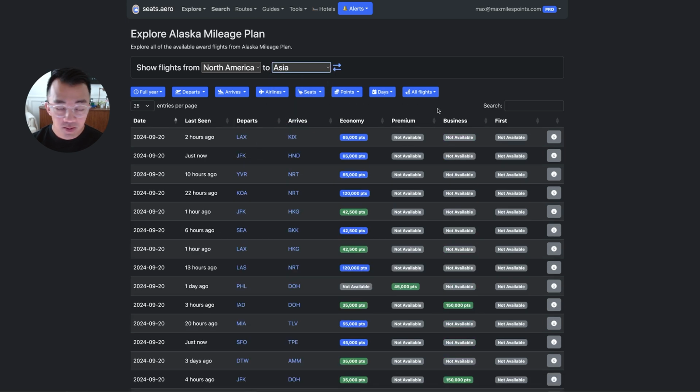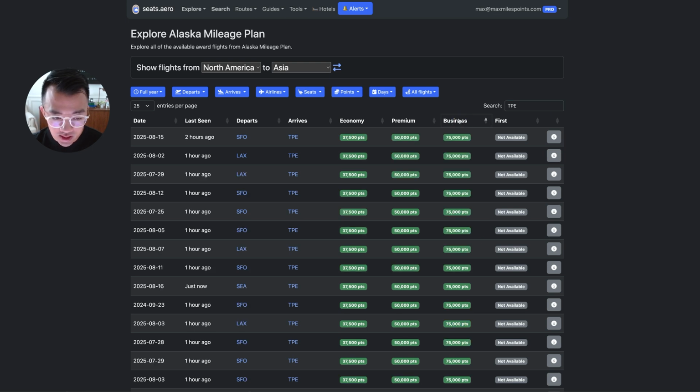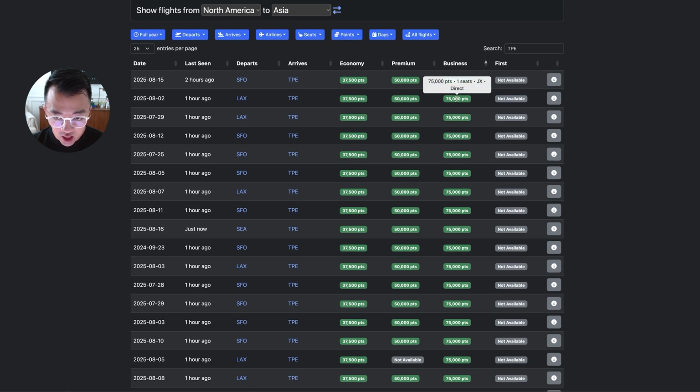And so this is the award availability, all the award availability that Alaska Miles sees from North America to Asia. And what I wanna do is I'm gonna do TPE, which is Taipei, and then sort this by business class if we're looking for business class. Then we can hover over these bubbles and you can see it says 1 seat, and JX means that it's Starlux. And so Starlux is JX. And so you can go down here and it says there's 1 seat available for all these dates on JX, which is Starlux, from SFO or LAX or sometimes Seattle. And it tells you how long ago it searched. And so this searched 2 hours ago. This search just now on Seats.Aero. And so the information on Seats.Aero is not always up to date.